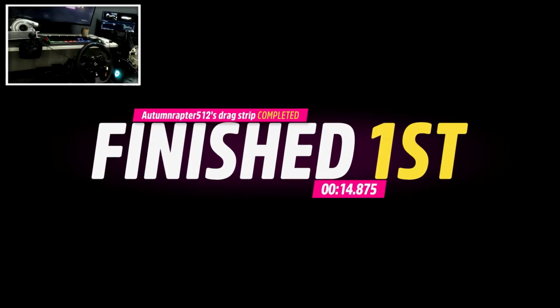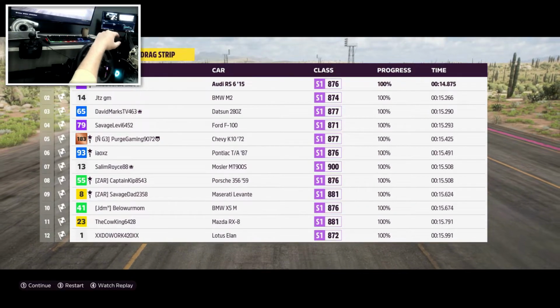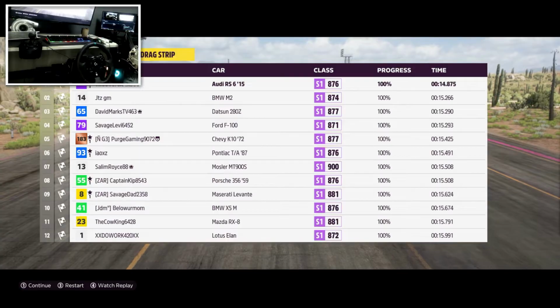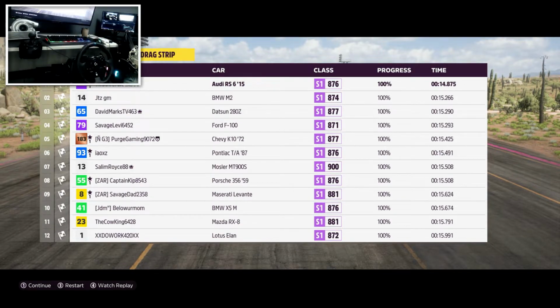And boom, baby, let's see the time. 14.875. It's not too bad. I usually get a lower 14.8, but that's really not bad. That's actually just a little bit above my average times. I'm not so surprised or stoked about it. But anyway, as you guys can see, this car is a top-end monster.